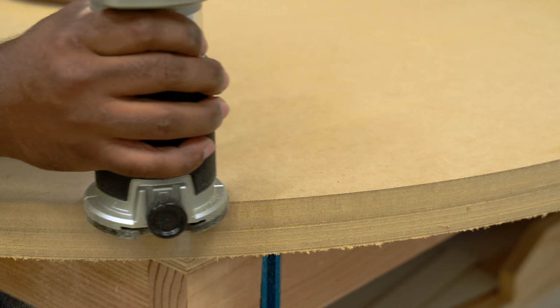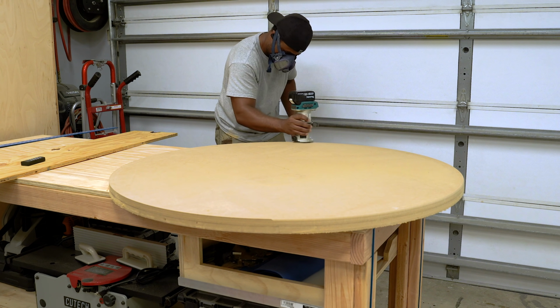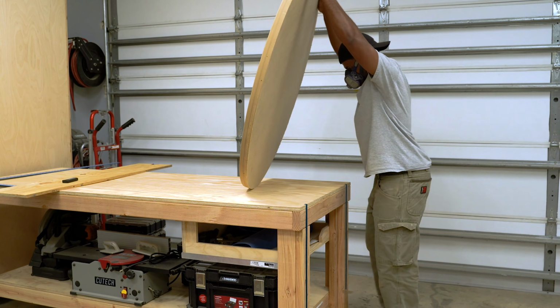I need to clean up the edge, and I actually put two different roundovers on this. I put a subtle one on one side and then a deeper one on the other side. This way I have options when I'm done.